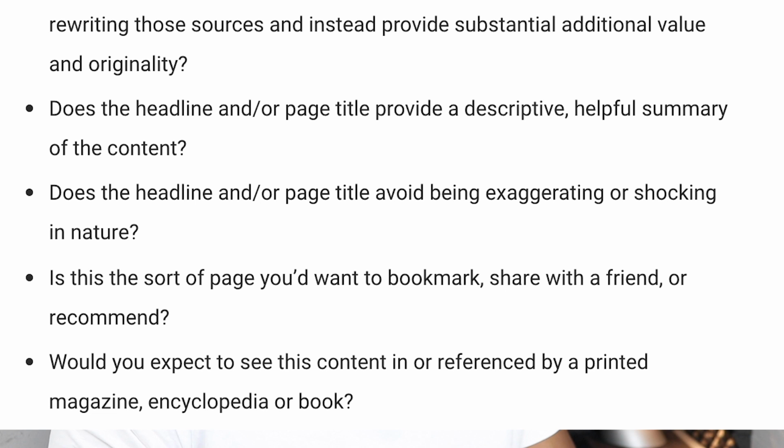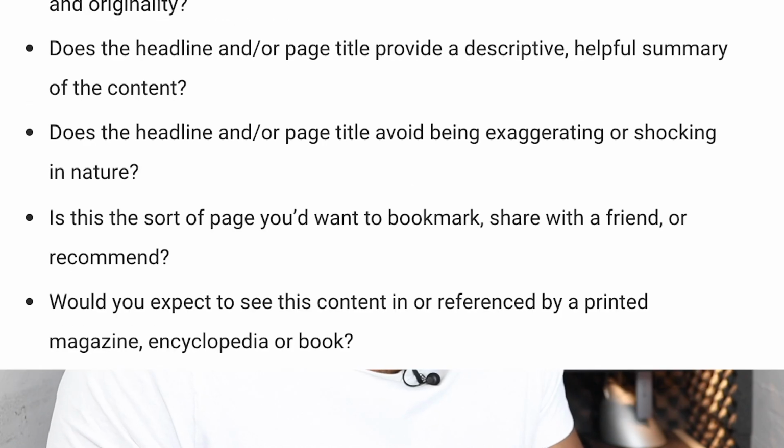Does the headline, page title provide a descriptive, helpful summary of the content? Does the headline, page title avoid being exaggerating or shocking in nature? So having a natural descriptive headline that actually tells them what they're going to get in the article. Is this the sort of page you'd want to bookmark, share with a friend, or recommend? Would you expect to see this content in a reference, printed magazine, encyclopedia, and so forth? So they're basically making sure that you're writing for the internet and that it's relevant to what the person's looking for.